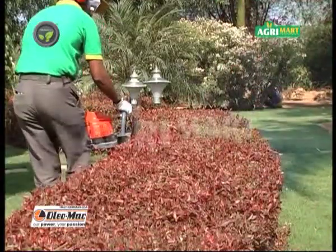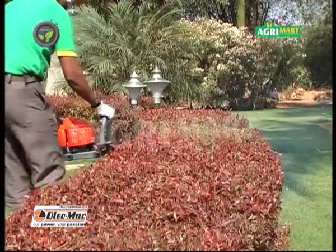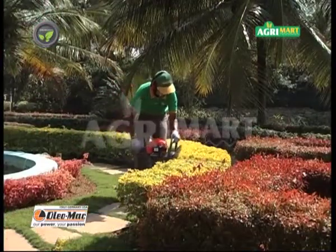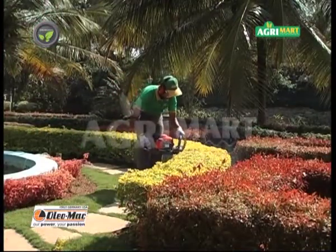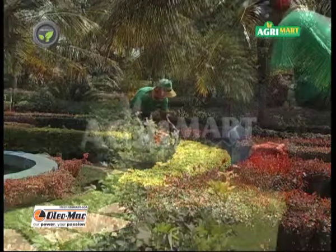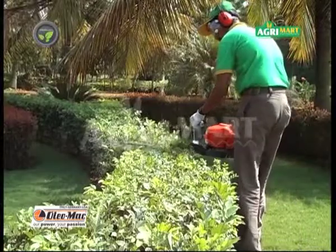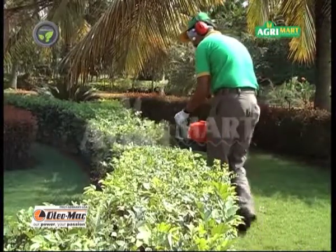This lightweight machine has a small but powerful petrol engine. The cutting blade, of high quality and sharpness, gives accurate shape to the hedge in less time. These blades, with reciprocal movements, trim the hedge without damaging the main plant.